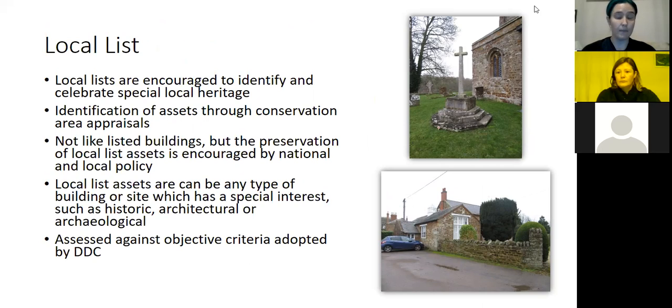Anna? Part of our work with the conservation area appraisals is looking at the formation of the local list. So Daventry District Council holds a local list of historic properties and sites, and local lists play a really important role in building and reinforcing the sense of local character and distinctiveness in the historic environment, and they sit alongside conservation areas and other types of designation like listed buildings and scheduled monuments. But local lists are non-statutory, so they aren't made through legislation.